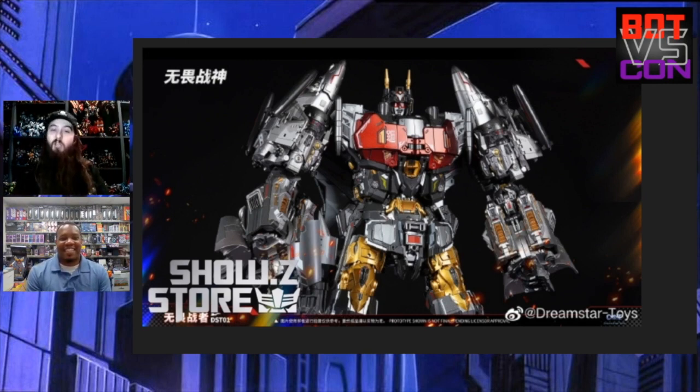But this does look good. The torso bot does look good. Again, I wish it was white and not silver, because I do not like the silver on the Aerialbots.